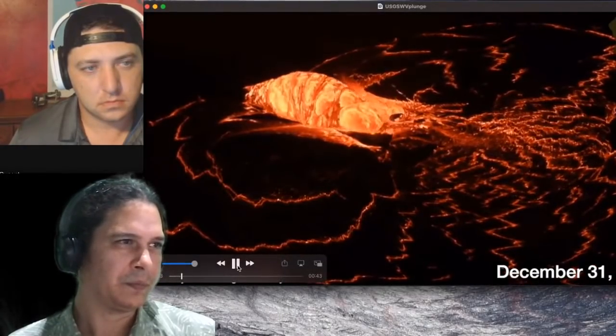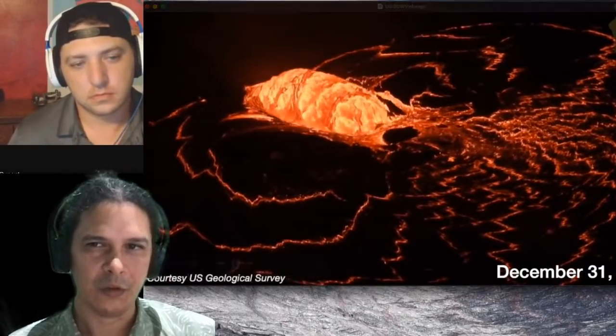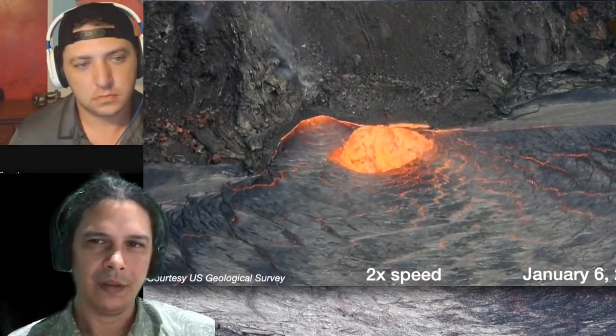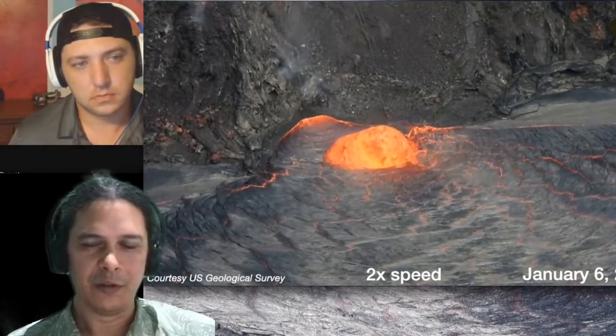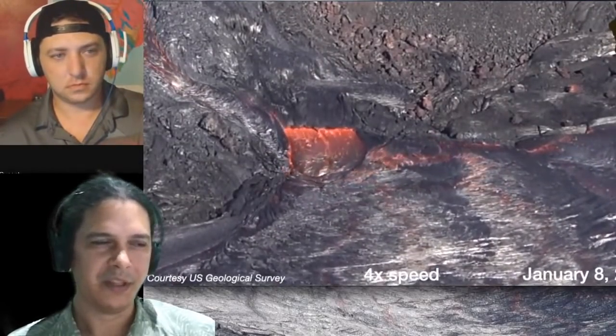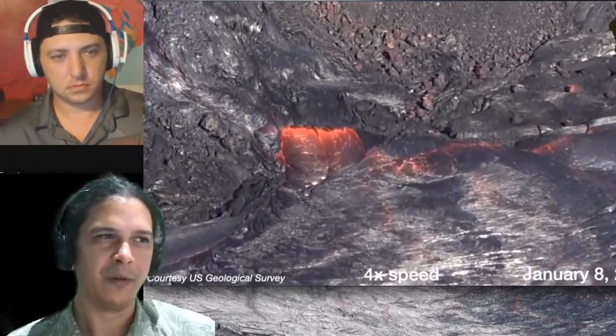And there you go. That's the loop. I'll let it loop through one more time. That's our little bonus today to give you a little view of just one little zoomed in part of this eruption. Just that point where the lava goes in from that west vent.